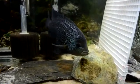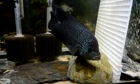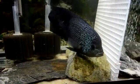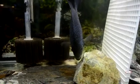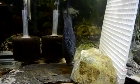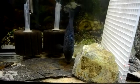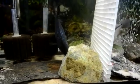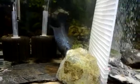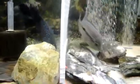There's my big boy right there. Gorilla Prime. Gorilla Blue Umbies. Very beautiful. Not really aggressive, this guy anyway. He's like a gentle giant, man. He doesn't eat the fry. He's very interested in spawning with his female, which if she lays eggs to the divider or whatever, I guess. But and look at her reds.